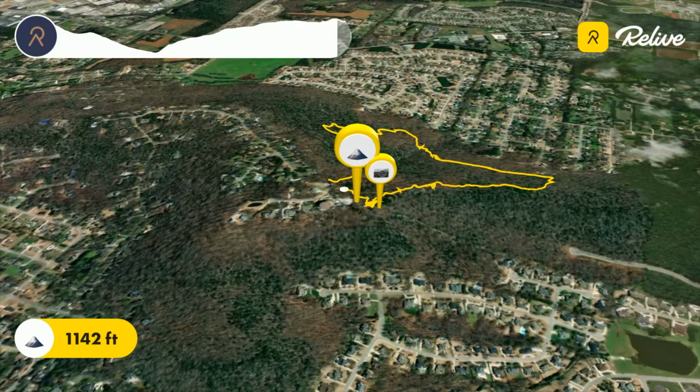We are now on the Balance Rock Trail, which we are going to see shortly. Beautiful blue flowers. Just gorgeous.